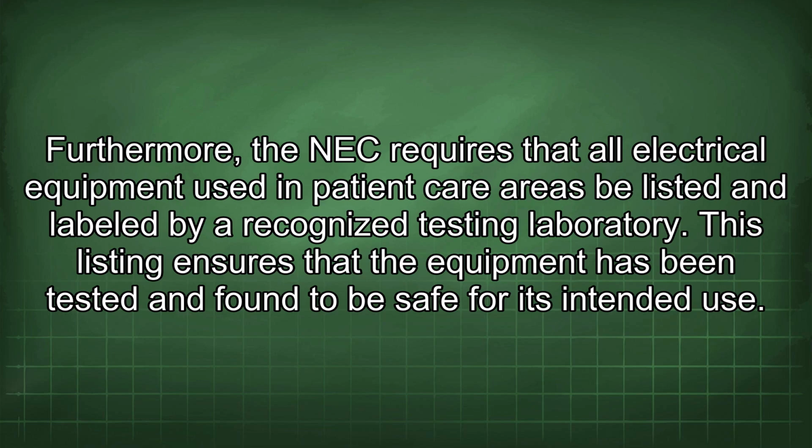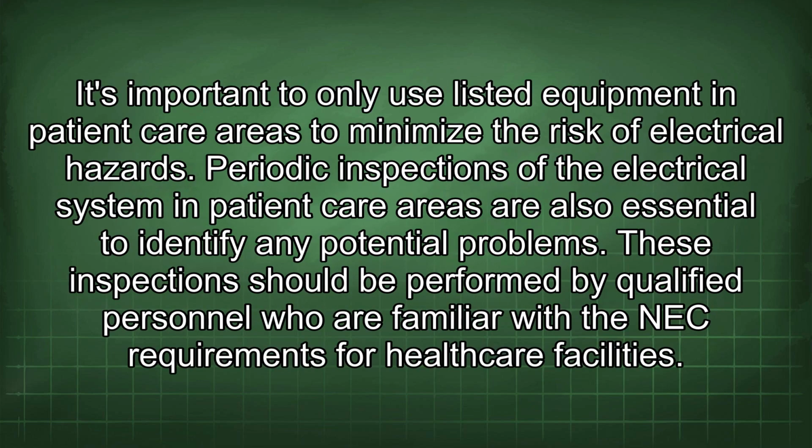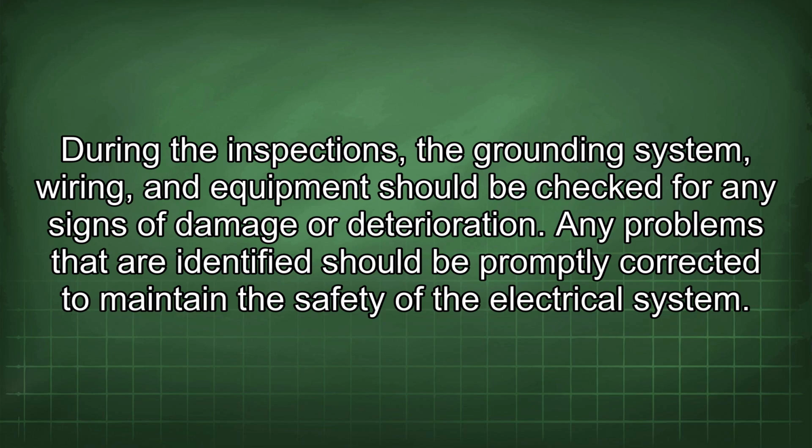Furthermore, the NEC requires that all electrical equipment used in patient care areas be listed and labeled by a recognized testing laboratory. This listing ensures that the equipment has been tested and found to be safe for its intended use. It's important to only use listed equipment in patient care areas to minimize the risk of electrical hazards. Periodic inspections of the electrical system in patient care areas are also essential to identify any potential problems. These inspections should be performed by qualified personnel who are familiar with the NEC requirements for healthcare facilities. During the inspections, the grounding system, wiring, and equipment should be checked for any signs of damage or deterioration. Any problems that are identified should be promptly corrected to maintain the safety of the electrical system.